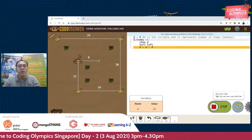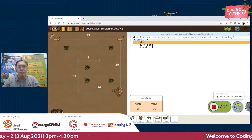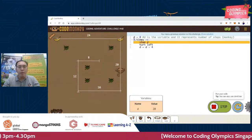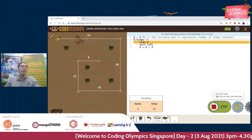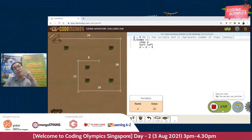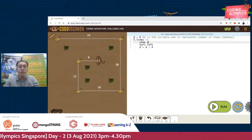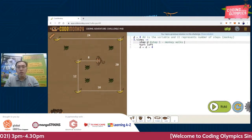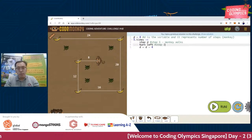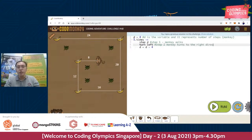So first step, second step, third step, fourth step, because now he goes that way, right? And fifth step. So that is 5 times. Now, why 5 times? Because I got 5 bananas for my monkey to walk towards. 5 bananas. So students, take note. This is step 1. Step 1 means monkey walks. Step 2, monkey turns to the right direction.